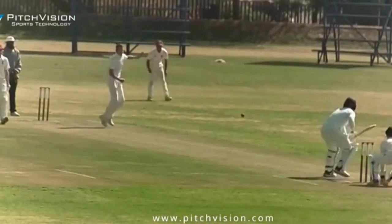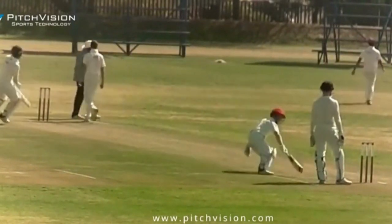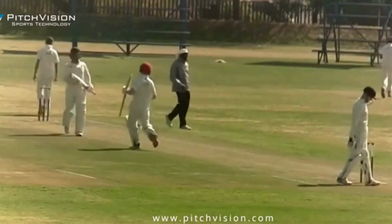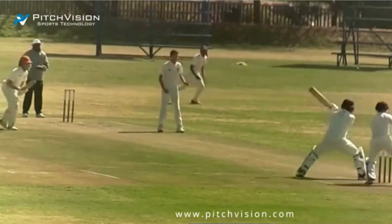Chad Mason into the attack. That's another short one, and he's back foot driven away. And that takes Michael Holmes closer to his century. Michael Holmes now on 99. What a way to start your season.